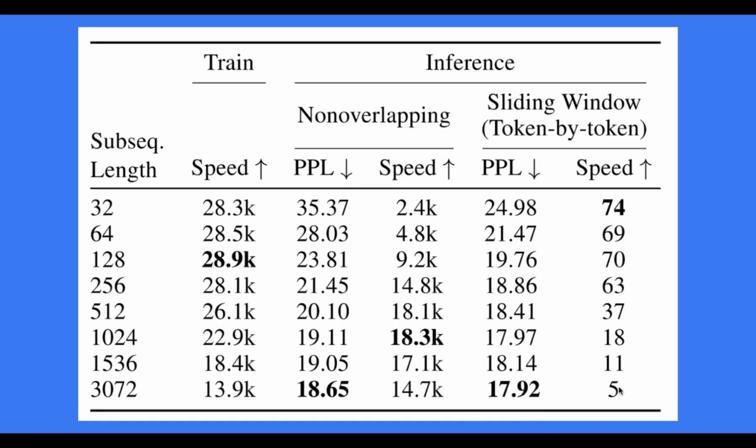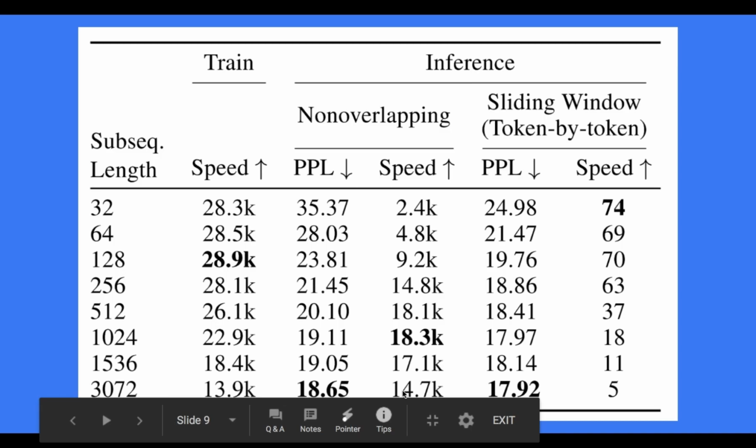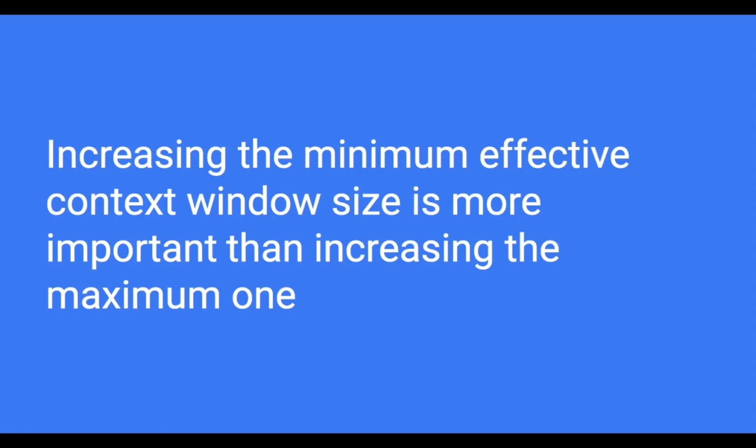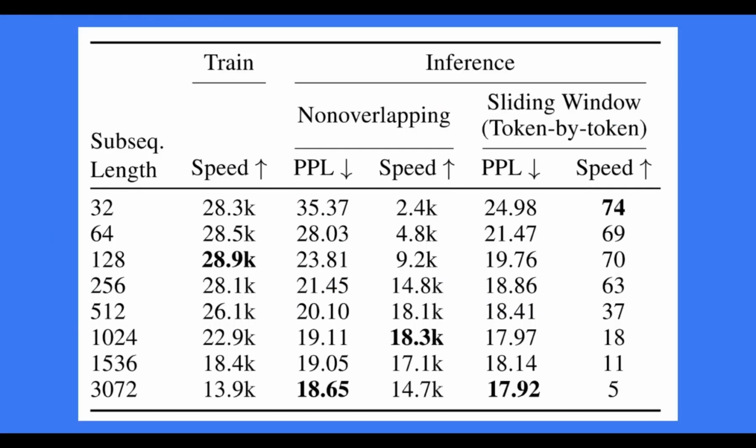And compared to the non-overlapping, it's just non-comparable. One is 5 tokens at a time, another is 15,000 tokens at a time. So how much difference? It's 3,000 times difference. Okay, 3,000 times faster. And in terms of performance, sliding window is definitely more accurate. The conclusion we have so far: increasing the minimum effective window size is more important than increasing the maximum one. By the way, these are experiments they ran on a 16-layer transformer on Wikipedia 103. This is the result that you see with different window sizes in the overlapping and the sliding window methods.